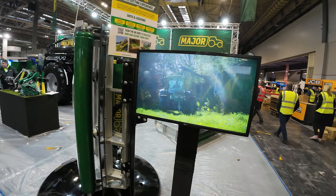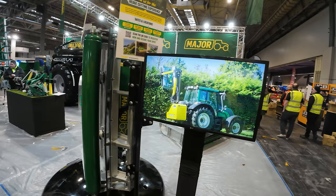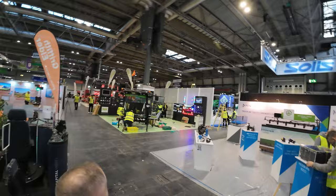And that head will fit on any major brand? Pretty much. There's the big Fendt stand. What's that all about? Oh, there's UTV lights.